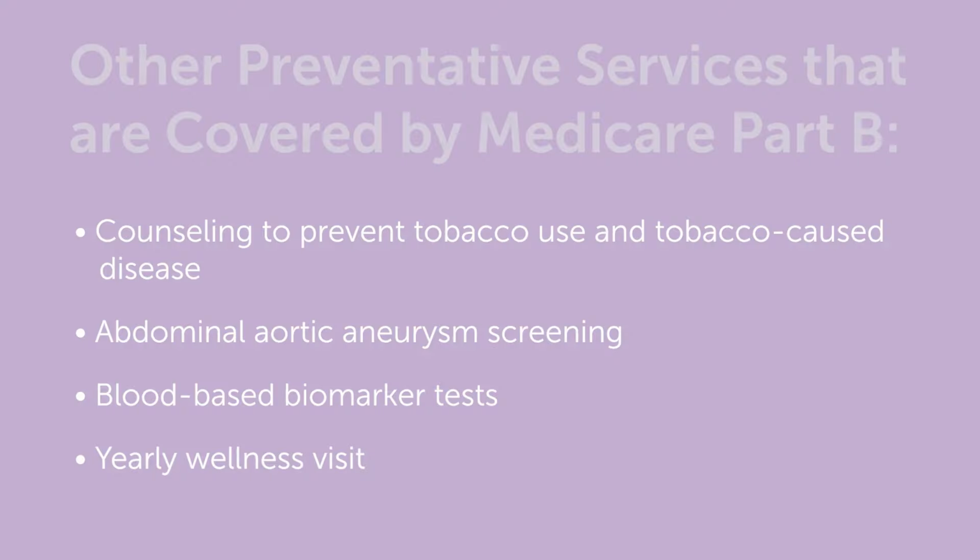If you're ever wondering if a service is a preventative service covered by Medicare Part B, call and speak to a local licensed Connie Health agent who can help.